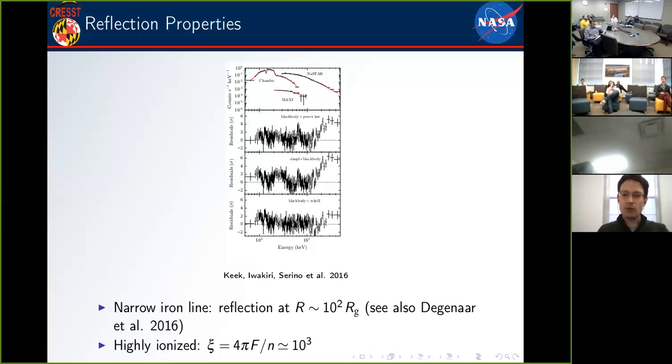One gravitational radius is about 2 kilometers, I believe. So this is a few hundred kilometers away from the neutron star. So that's quite different from the artist impression that I showed you, where the disk was coming close to the neutron star.